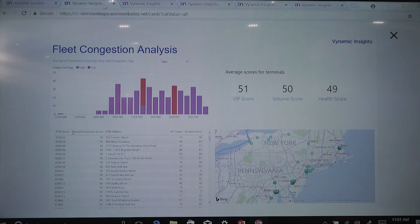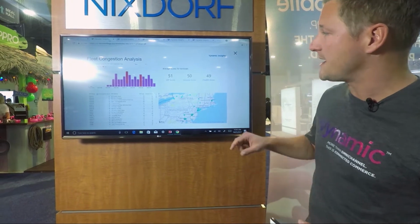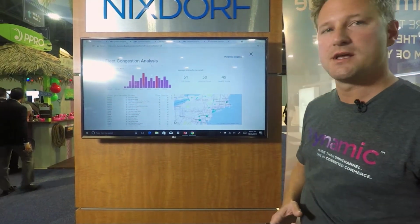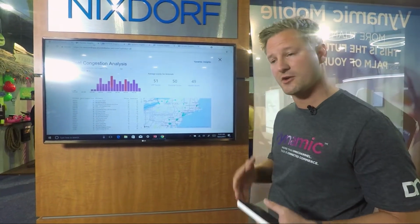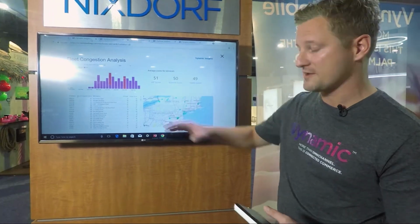The VIP score can combine local aspects, it can combine how many high-value customers I have for this ATM. Combined with the VIP score, I can make a ruling now to say, I have a lot of ATMs that are highly congested, but I might focus on one specific ATM that is very important for me because it's in a strategic location and a lot of very important customers are using it. Then I can take action on this particular machine.